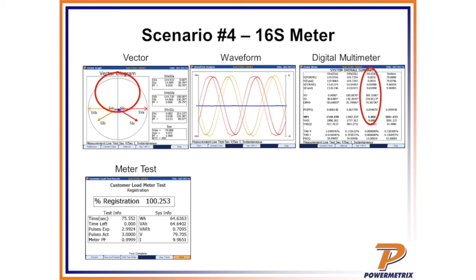Some of the clues that we're seeing is, where is my C element? I don't see it on the vector diagram. Don't see it here in my waveform. Notice that I've got no voltage and no current on that C element. But meter registration is coming out, right? The meter is still turning. It's still seeing the same kW based on what's on A and B phase, still moving.